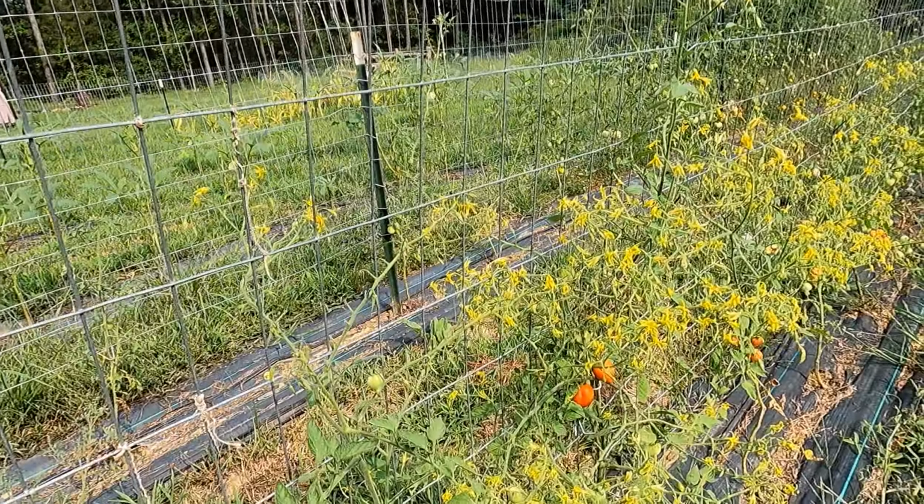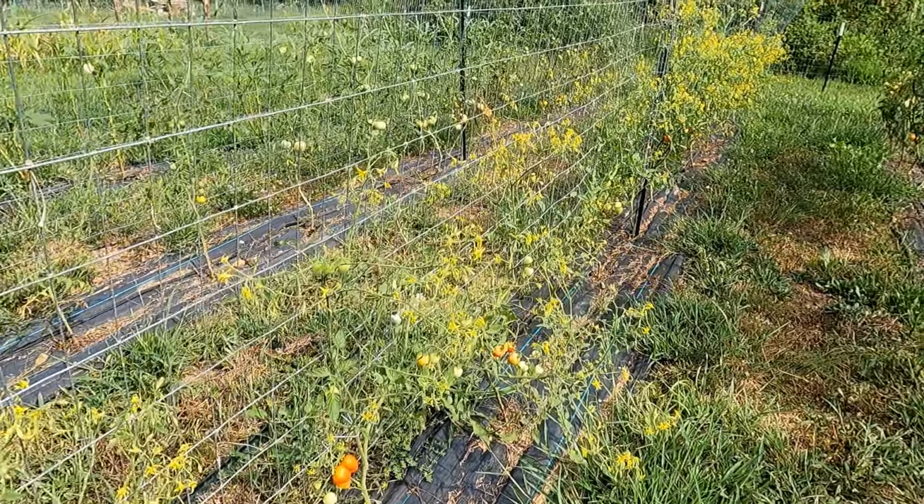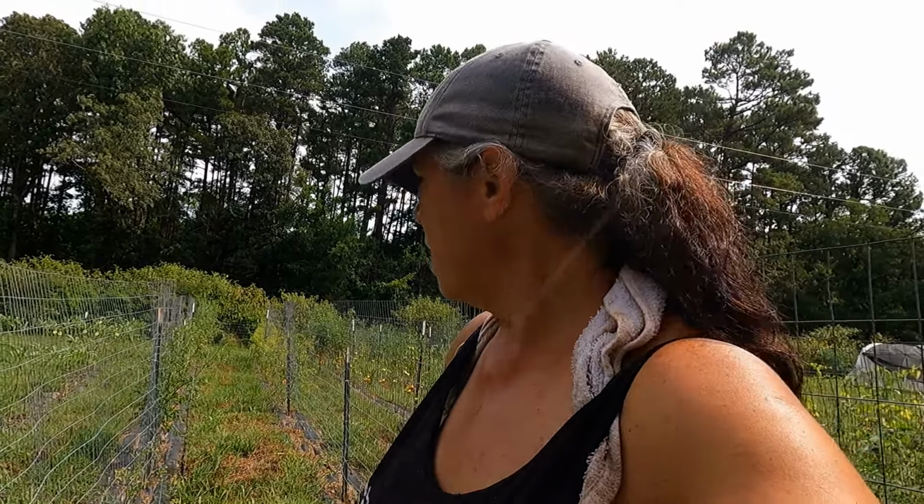But we also have a bunch of cherry tomatoes, tons of flowers. Look at all these flowers on the cherry tomatoes. It's almost like the whole thing is just covered. Hopefully we'll get a really good harvest of cherry tomatoes. Our Sweetheart cherry tomatoes sell pretty well. We also did our yellow gooseberries this year, which are coming in pretty well too. They're in a different row, but people seem to really like those at the market. So this year we tried to grow what really sells, because there's no point in growing vegetables that people aren't going to buy.